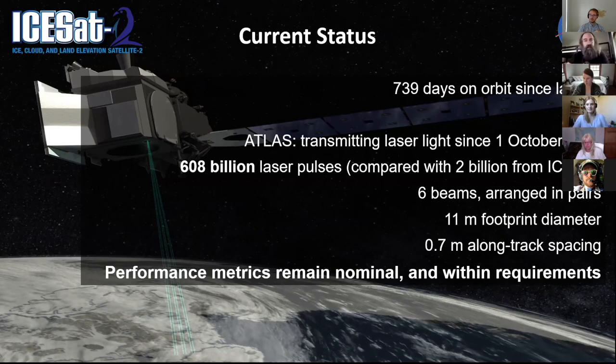For folks who haven't heard about ICESat 2 before, it's a laser altimeter. It's got 6 beams. They're arranged in pairs. And the footprint is quite a bit smaller than the first ICESat. These are about 11 meter footprints and has a really fast pulse repetition frequency so that each footprint overlaps with the previous one. Those centers move forward by just 70 centimeters between shots. So in clear sky conditions, you get essentially continuous along track coverage, which is cool. Let's go on to the next one.